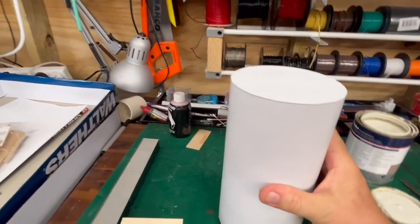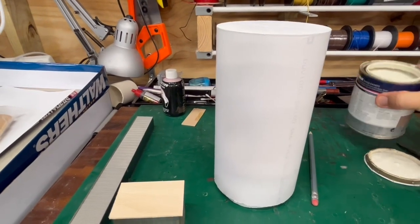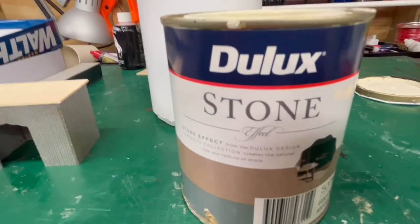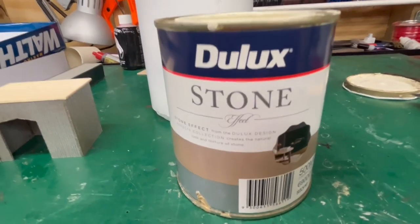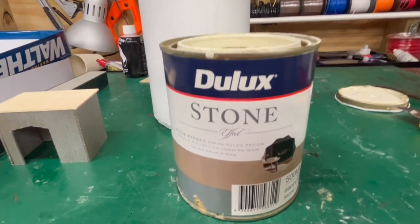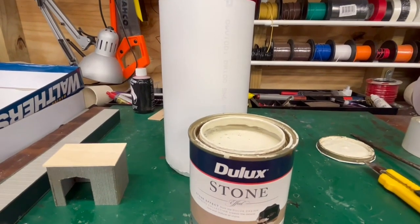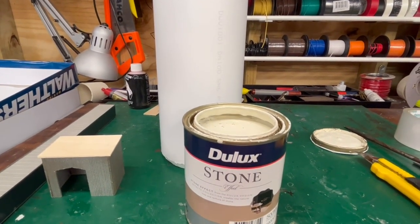Okay, and then now what I'm about to do is use this stuff here called Dulux Stone, and this gives an effect of stone when you paint it on. Now it's not maybe exactly the right color that I want, but I'm going to put it on for the effect, and then I might just paint over that with the colors that I want. So I'll get moving on that.